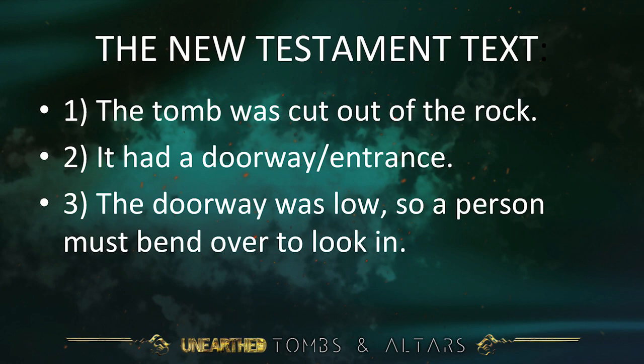So the New Testament text tells us, we've seen, 1, the tomb was cut out of the rock. 2, it had a doorway or entrance. 3, the doorway was obviously low, so a person must bend over to look in. Well, all of that is interesting information.